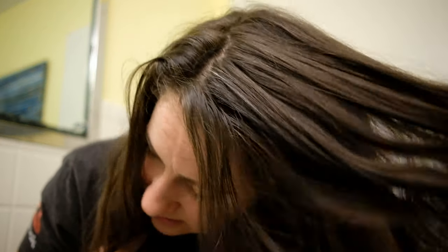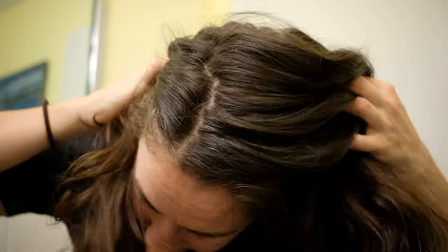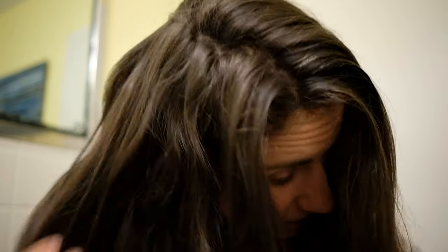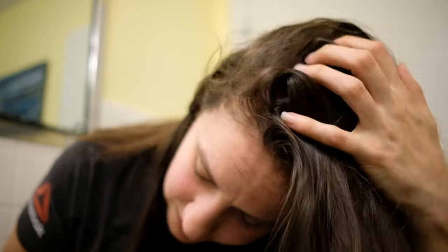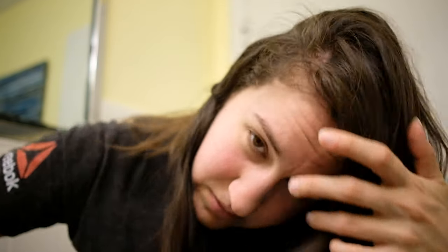But again, I didn't use the conditioner bar. I just tried the shampoo bar by itself. So it actually didn't do that bad of a job. I mean, it's clean and my hair feels soft. It's just a little bit too dry.